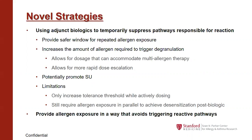For example, there may be a molecule modified in such a way that it's not recognized by IgE, so there's no risk of a reaction, but it can be seen by naive T cells, so you're getting that repeated exposure and retraining. So we'll talk about that a little bit later.